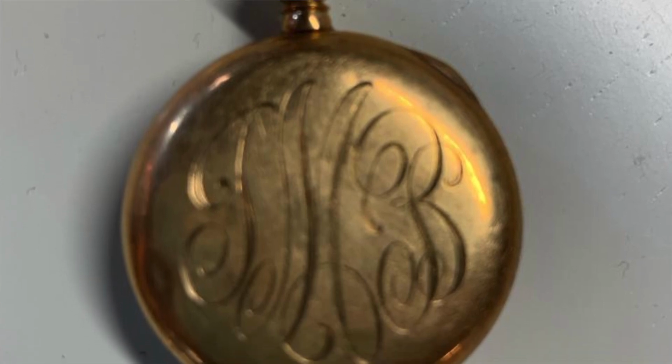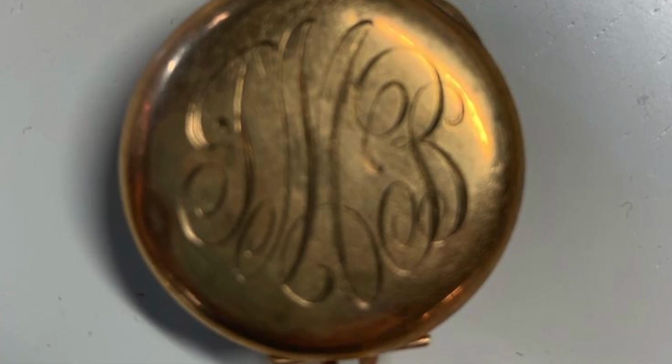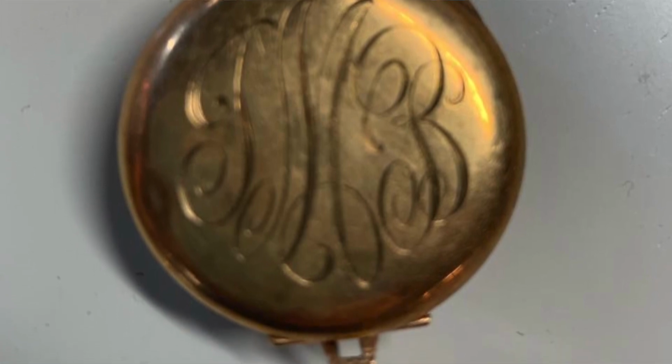Her maiden name, she was born in 1880, was Ida Mae Bauer. So this pocket watch has her 3 initials on it. And we know that she had her daughter in 1898, so presumably she was married the year before that. That certainly dates the watch. I'm looking forward to finding a good jeweler to see if we could get it working. It was truly a treasure that I've held on to.